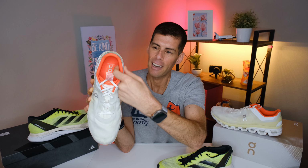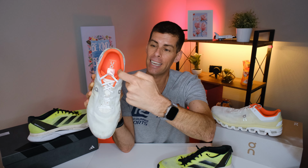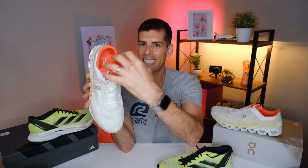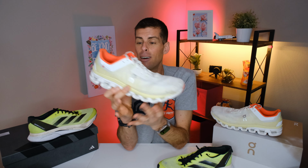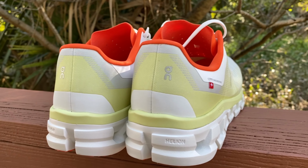When I put my finger in and feel around the On Cloudflow 4, I can see that this is also a bolster. So the padding is just on the top of the heel collar. And then when I put my finger in, I can feel how my heel would seat into it, and that padding around the top of the heel collar is just going to lock me in nicely. The heel counter is, well, it's not too rigid. I can press it down if I really push, but there's something there.